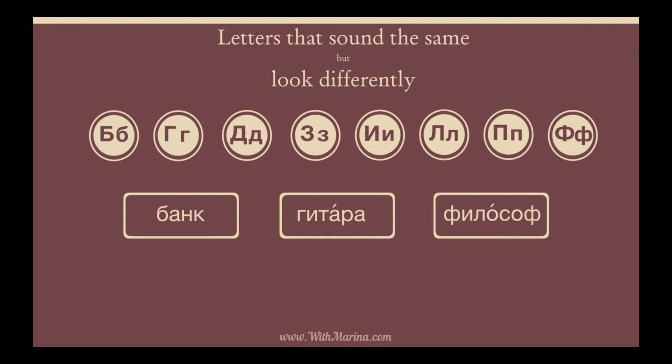Next word. F, I, L, O, S, O, F. Philosophy. The second O is not stressed, so we're actually going to kind of skip it. Philosoph. That's the word philosopher for you. Next. K, A, Z, I, N, O. Casino, which is obviously a casino.